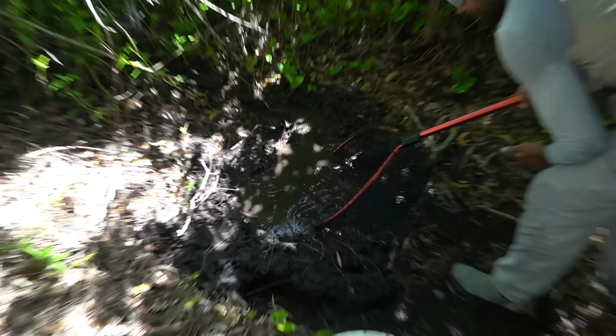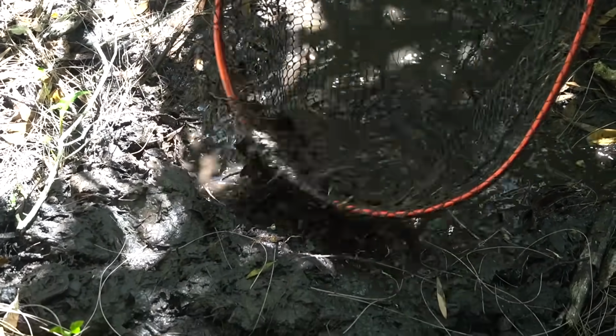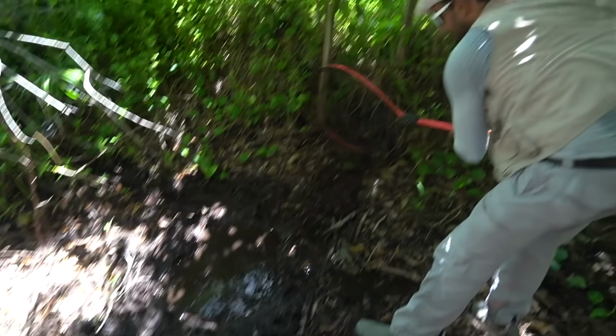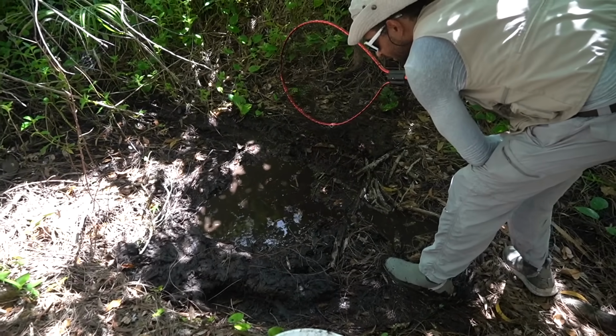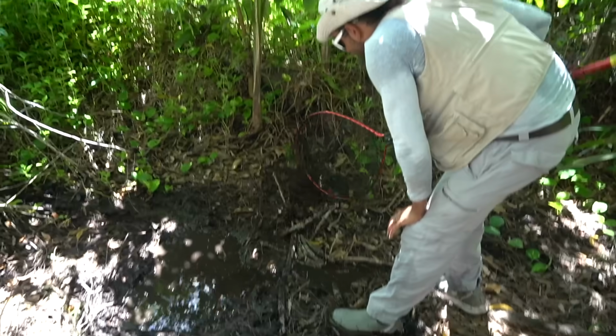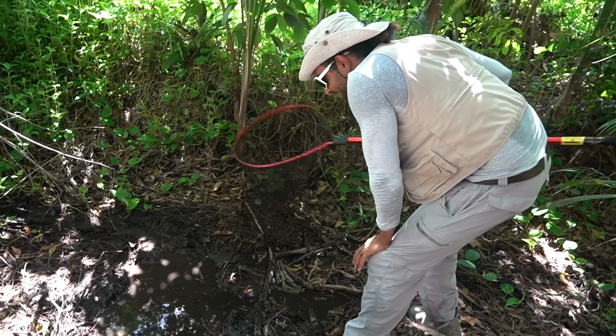See if I can get down here. See if there's anything. Any baby gar. Saw something pick up for half a second. No? Hello? That's it? No way I caught every single one. I know I just touched one. Did I catch every single one? You think?